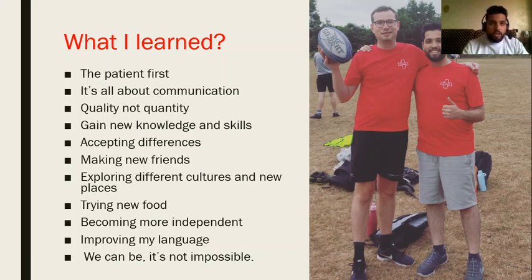So what I learned: the patient comes first, and the patient is at the center of care. It's all about communication. You have to communicate with the patient before taking history, after taking history, before examination, and after examination. You should share your thoughts with the patients, what your differential diagnosis is, and what your plan is. The patient should be engaged in the management process. It's about the quality, not the quantity. It doesn't matter how many patients you deal with per shift, but it's more important whether the patient receives proper management and takes enough time.